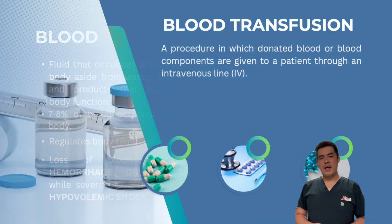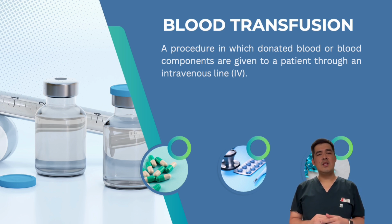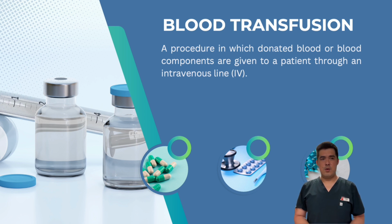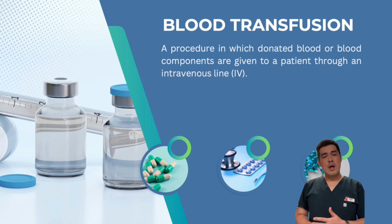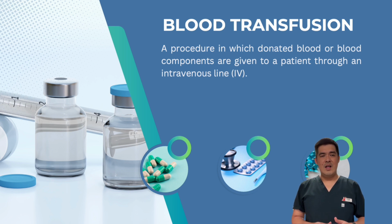Now let's define blood transfusion. A transfusion can help if you have lost a lot of blood or if you have a certain health condition that affects your blood or bone marrow. You may need a blood transfusion if you do not have enough healthy red blood cells. Sometimes other treatments will be tried before you have a blood transfusion. The doctor will tell you about any alternatives.